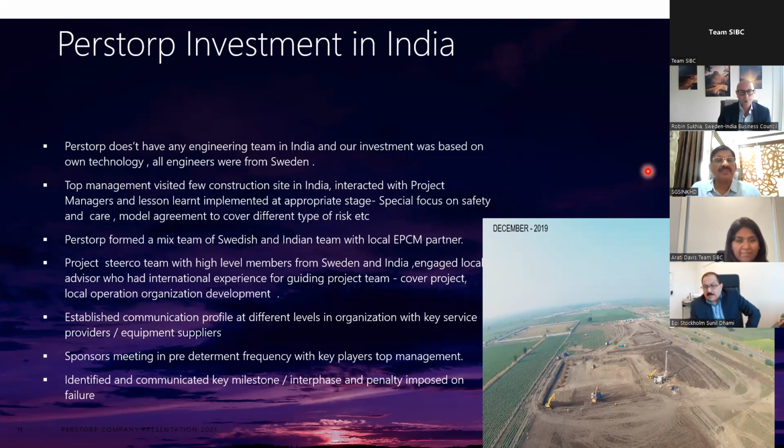Very impressive. When there are 7-8 key players in the agreement itself, we put our effort into establishing a communication profile at different levels in both organizations, with the EPCM, with Perstorp and the key players, whether it is an equipment supplier or a service provider, so that escalation is possible when required and the site gets the required attention as and when needed.